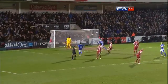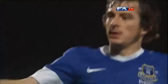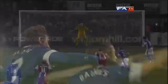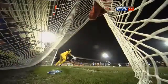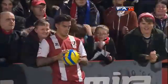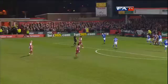Leighton Baines with tremendous accuracy, even though Scott Brown in the goal went the right way. Terrific spot kick. Fine finish, great angle. Just see the pace on the ball as it gets whipped into the bottom corner.